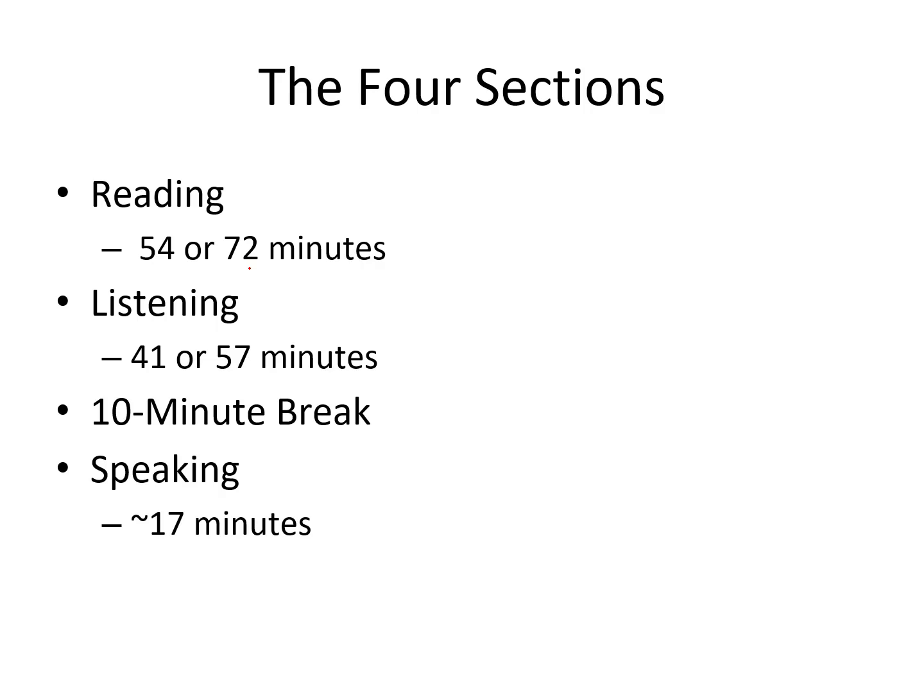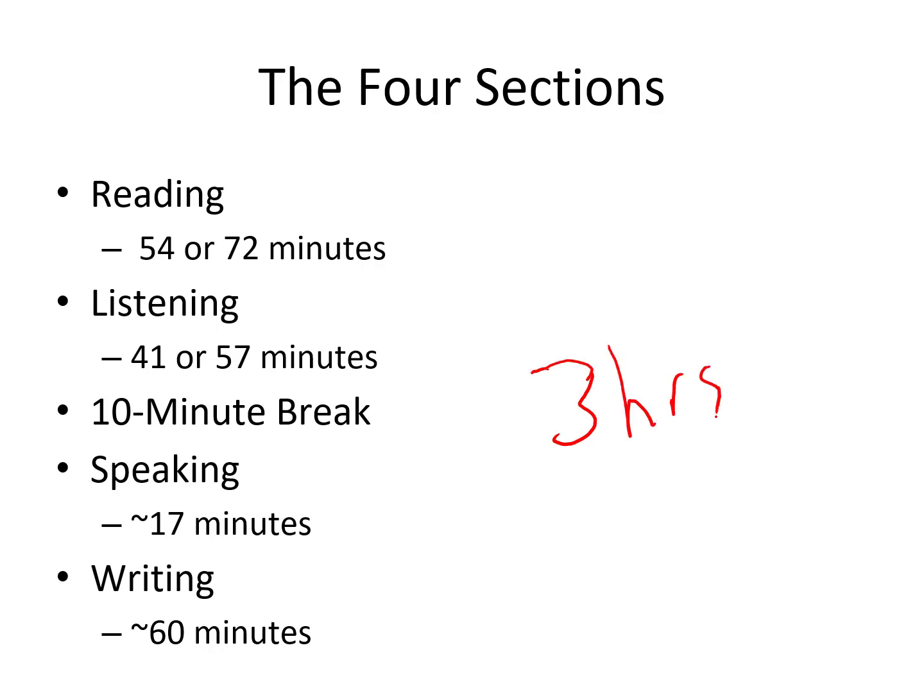Now this can be longer or shorter, but it's going to be around 17 minutes. The writing section takes about 60 minutes altogether, and in total, this is around 3 hours. If you add on the paperwork and identification from before the test begins, when you need to get ready for it, then it takes more like 3.5 hours, even if the actual test was only 3.